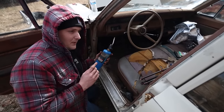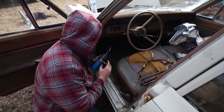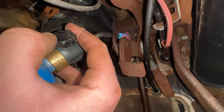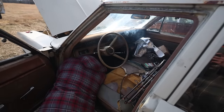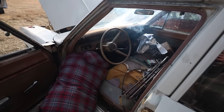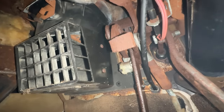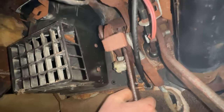I did this last time. I was trying to melt the bushing out just so it would move, and it actually started working for some reason, so I don't know. We're just going to cook it and see if there's anything happening. Yeah, it's a little smoky, a little nasty. Try not to breathe this in if you can help it. It's moving a little better. Still not excellent, but I'm going to keep trying this and I'll report back in just a second.